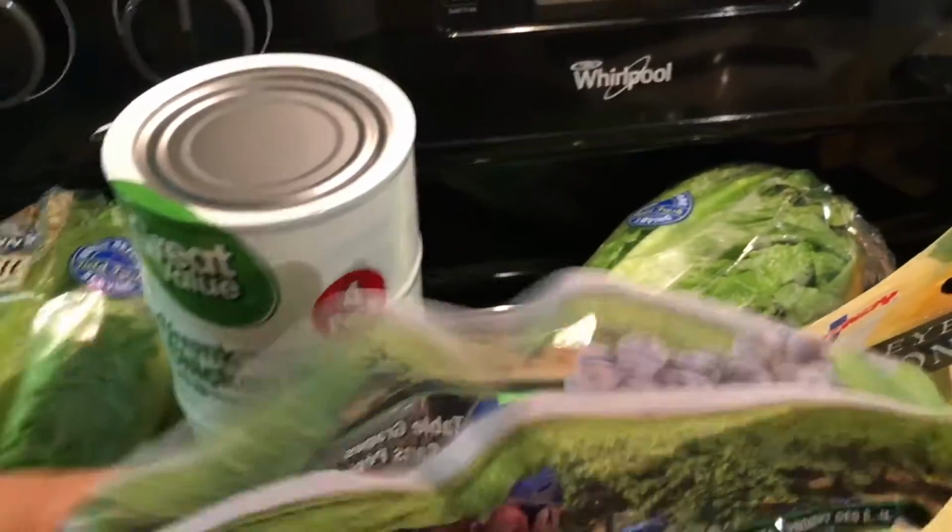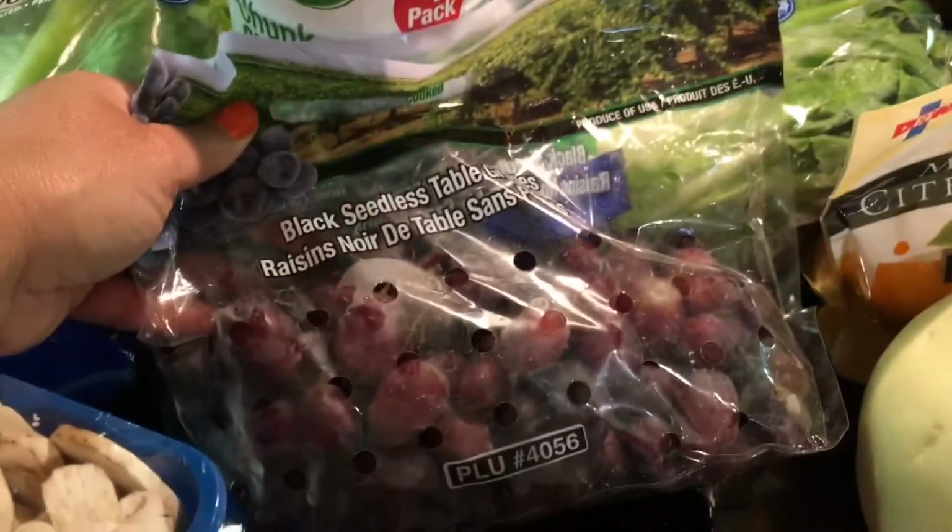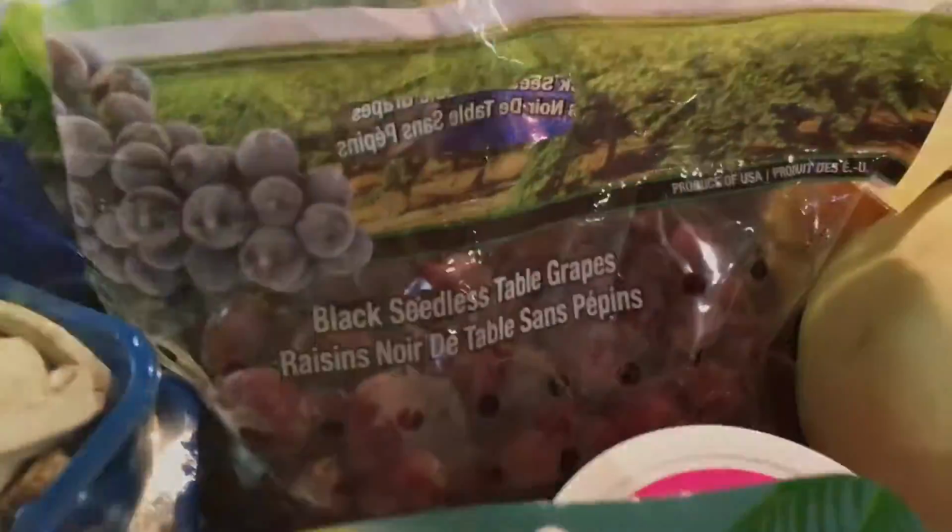I also got a new salad dressing, which is a peppercorn ranch, which I forgot to take out, but it's in there. Let me go grab that really quickly.